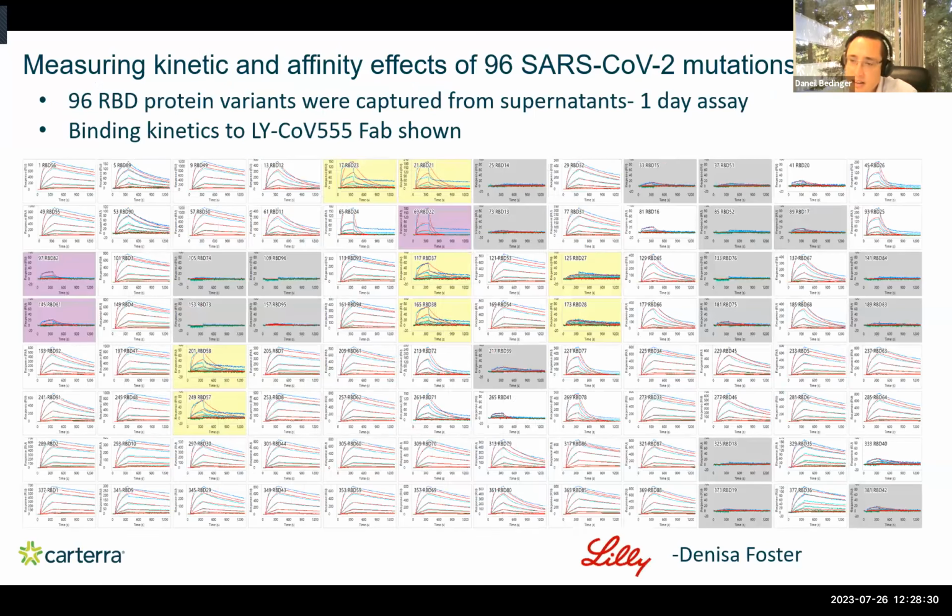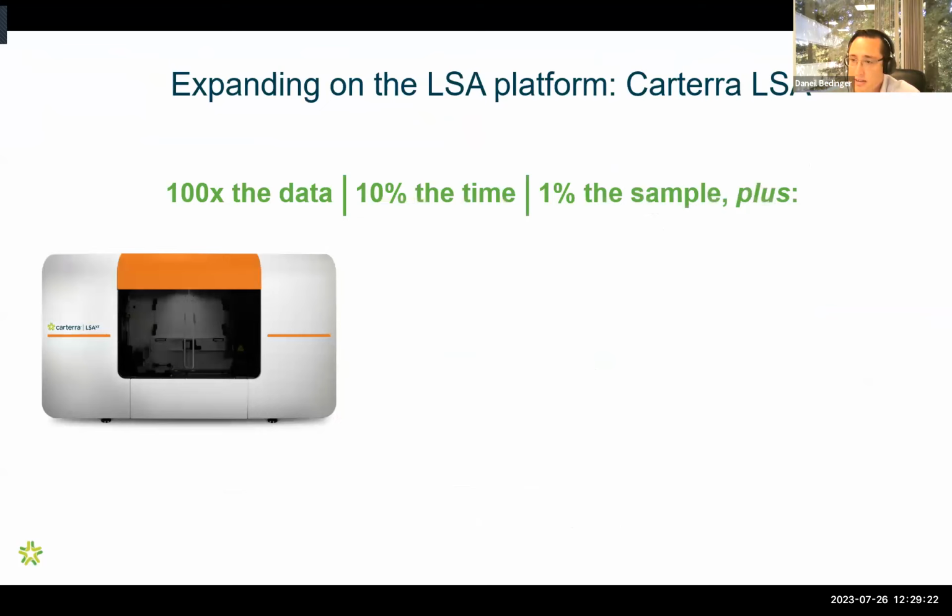One more example on the LSA of kinetics I want to show was presented at one of our seminars by Denisa Foster from Eli Lilly. They were making COVID-19 antibodies, and this is actually the bamlanivimab Fab form binding to immobilized or captured SARS-CoV-2 RBD mutants. So using a shallow well 96 well plate, they were able to do small scale transfections of many mutants, take those soups, directly capture them to the array, and in an afternoon get the full kinetics of the Fab profile to all of these 96 mutants to the receptor. So I think this is a great example of both crude kinetics and also the richness of data you can get easily on the LSA platform.